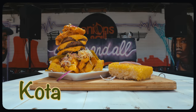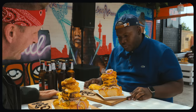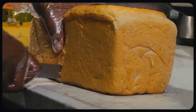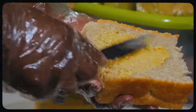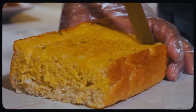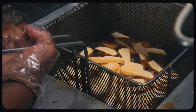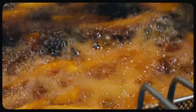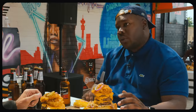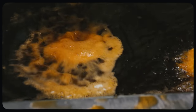They call it kota. So we have a base of toasted bread. The kota starts with a whole loaf of bread cut into quarters, buttered up, and toasted. Each toasted section is carved up to form a vessel. Now we must attend to the fillings. Most quarters have the basics, like chips and processed meat like polony and Russian, but we've got a premium kota today. Beef patties are grilled, and onion rings are battered and made crispy.